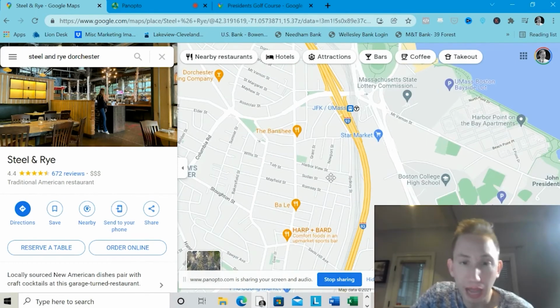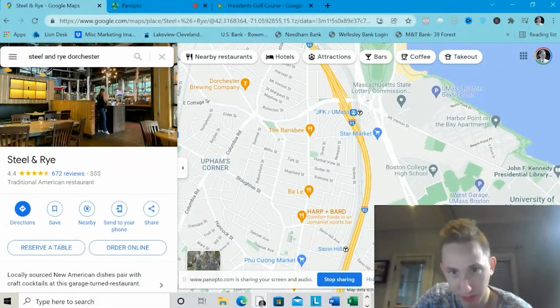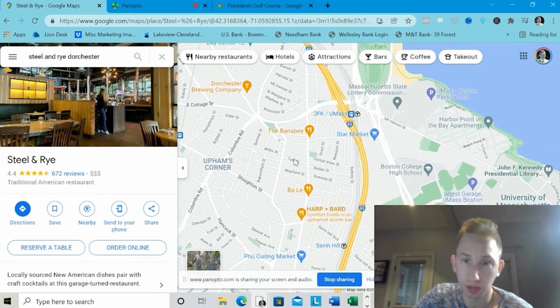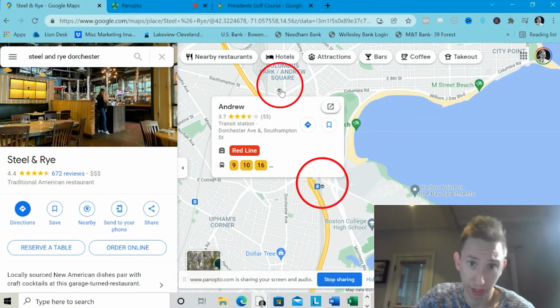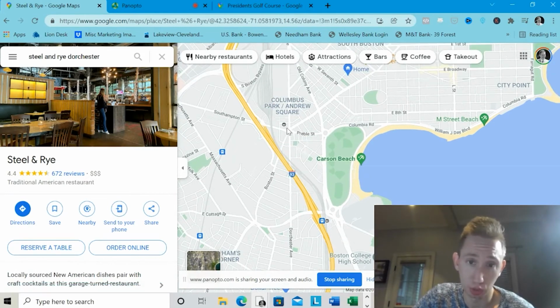Now, in terms of the biggest attractions from a transportation convenience perspective, of course, it's going to be the Red Line. So again, your Red Line stops right here at Savin Hill. Then you have JFK. And if you're going to hop on the T and get on at JFK and you're going up, you're going to shoot right into Andrew Square, which takes you right into South Boston.